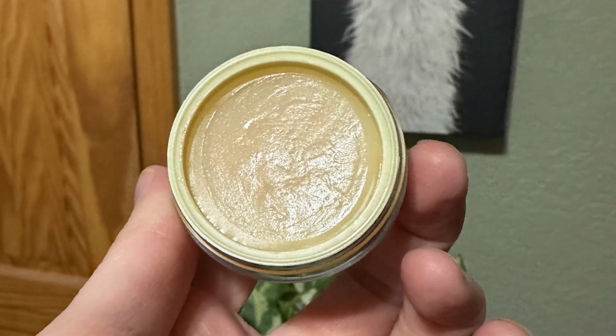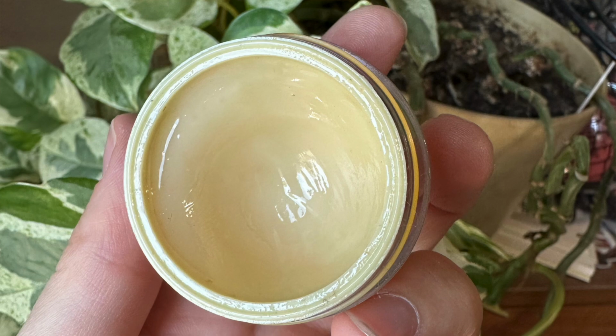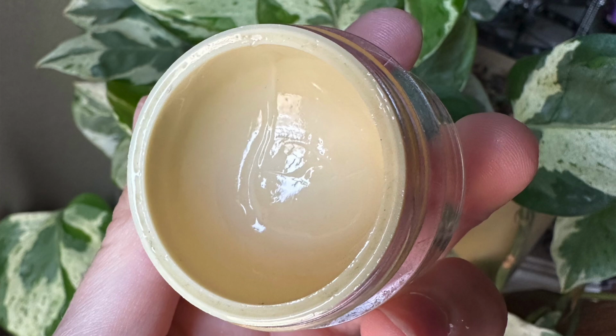All right, let's do empties first, which I always do. So I did finish off my jasmine tea lip mask. I'll put up on the screen pictures of how this has looked since I rolled it in. When I rolled it in, it was brand new, never touched, and it has taken me several months at this point to finish off this lip mask.